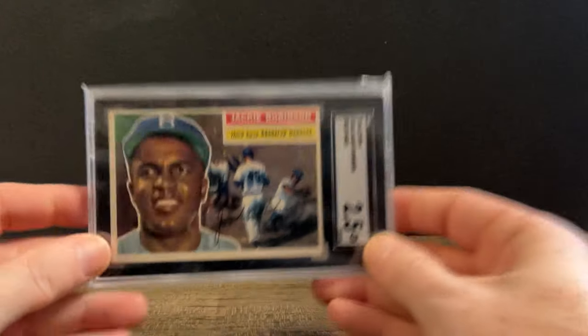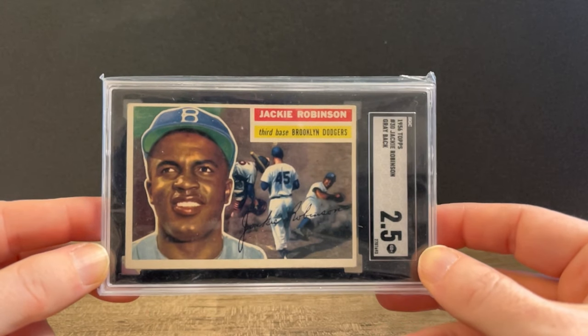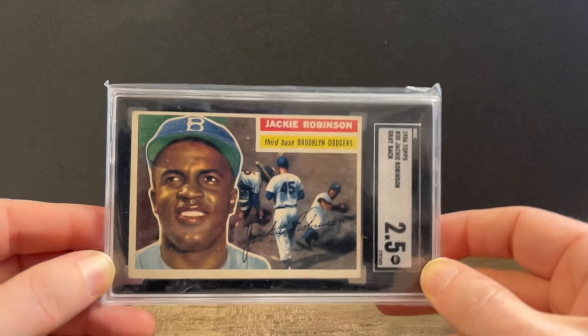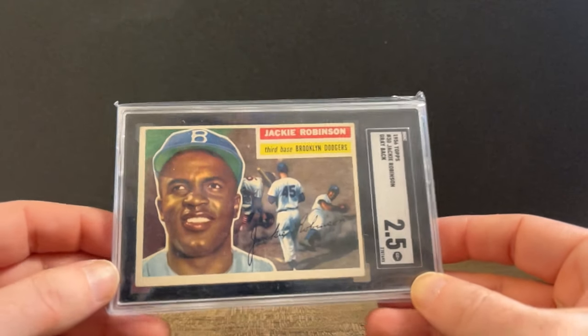Now we've got a couple more prominent players. Jackie Robinson. This is a National pickup from this year, the big card that I got at the National. Love the history of Jackie Robinson and what he means to the game, and was very ecstatic to pick this up at number 5 on my list.